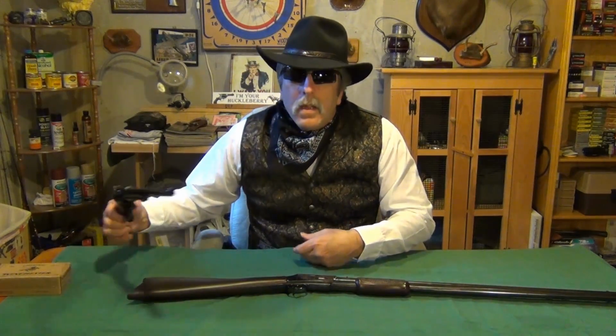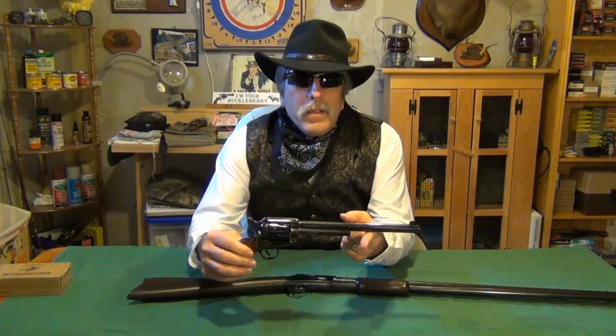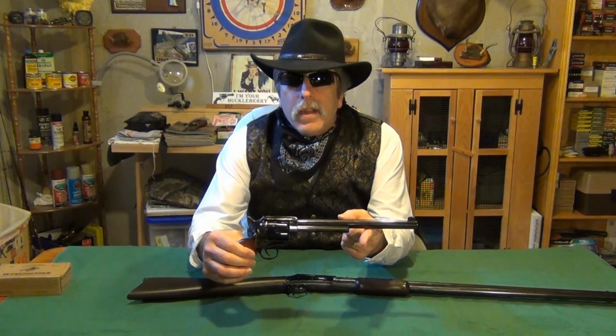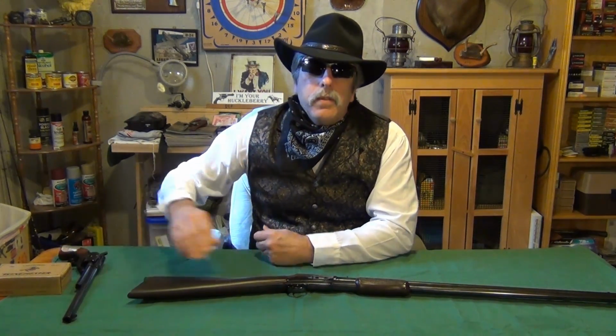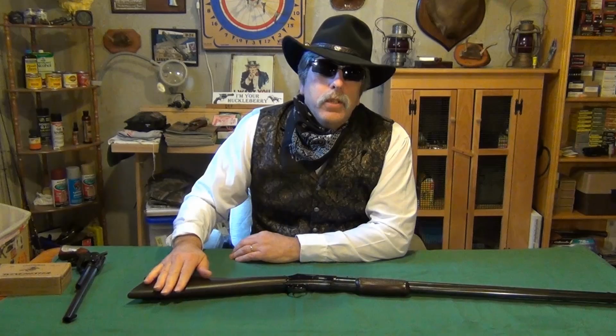And it is going to accompany my Wyatt Earp Buntline by Cimarron Firearms, both chambered in that .45 Colt ammunition. This will feed the .45 Colt in either of those. It'll be nice to have a rifle to go along with the pistol. And now this is no longer in production. I've seen a few of them on the websites for sale over the last few years, and I had some interest in them.